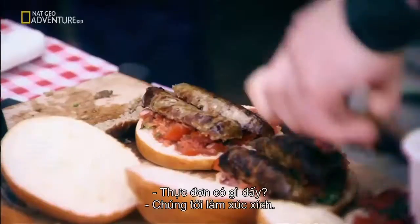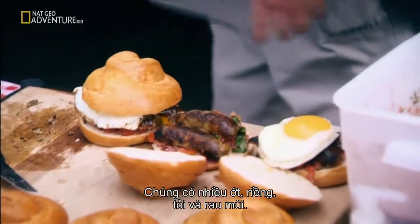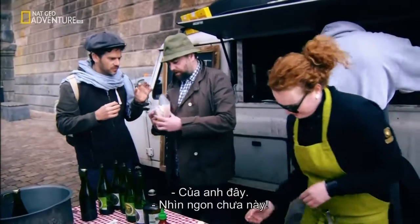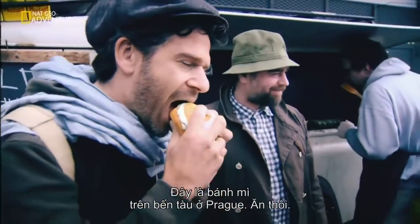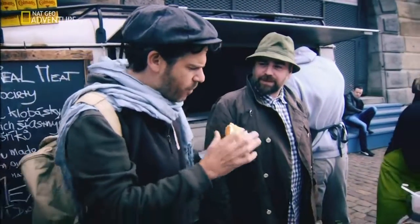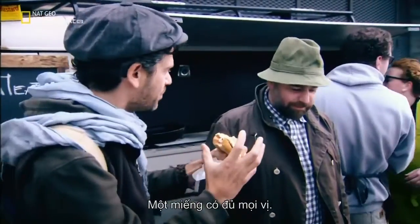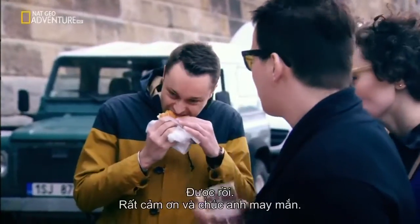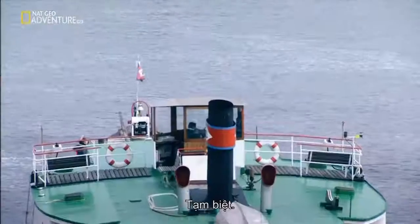So what's on the menu then? In my butchery, we make really good artisan sausages, with a lot of jalapeno, shallots, garlic, and coriander. There you go. Look at that. Nice, look at that. Here on the embankment in Prague. Here we go. Mmm. Fantastic bite I got there. Yeah? I got all the elements in one bite. I got the sausage, the egg, the salsa, the bun, and a bit of chili there. All right, well, I want to thank you very much and good luck. Bye-bye.